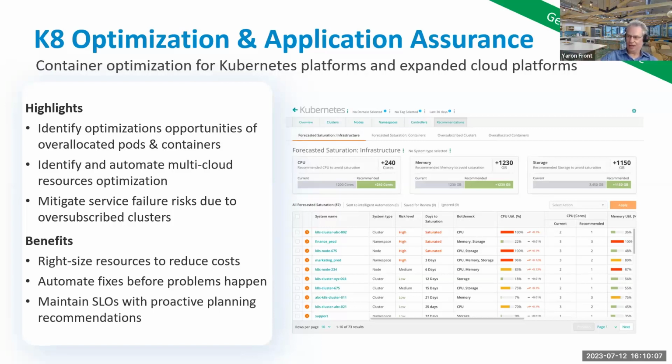I don't know if you can see this in the screenshot here, but you can dive into the level of detail you want, anywhere from the pods to the clusters to the containers. It's all in there, and all of that gets boiled down into the recommendations.